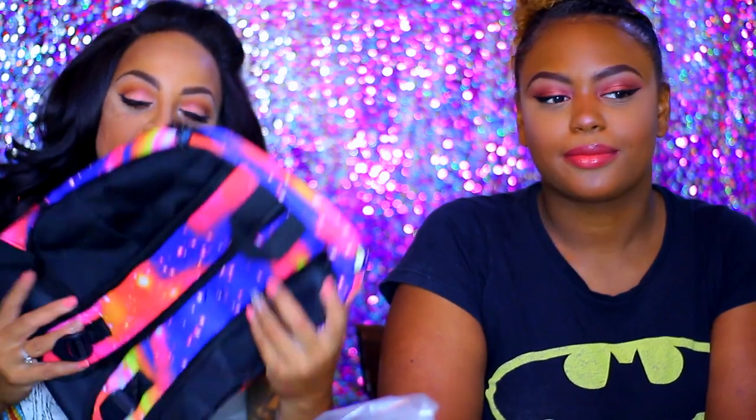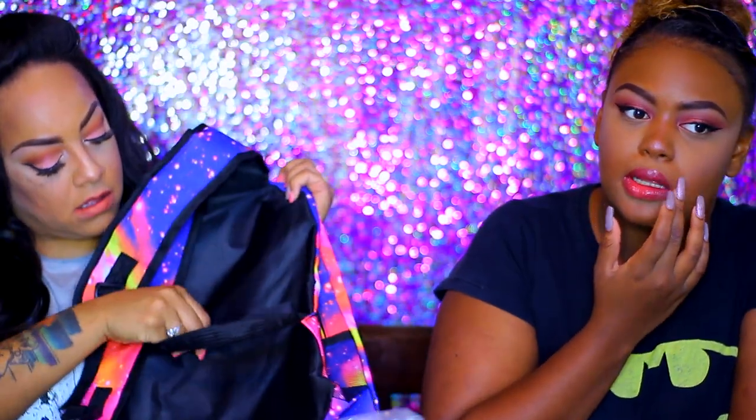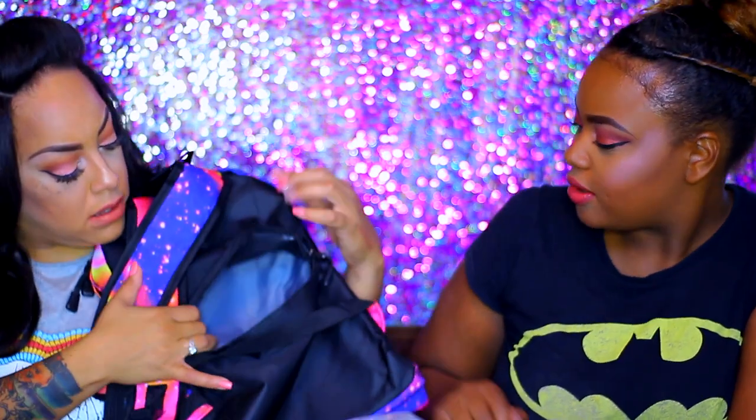So Mumsy was really excited about this book bag because Nay had one last year. And so she wanted a book bag that was kind of galactic, right? Galaxy, yeah. So this one is for Mumsy. So this one right here is a galaxy galactic book bag. And it has a hidden pocket. So you can stash all your snacks.